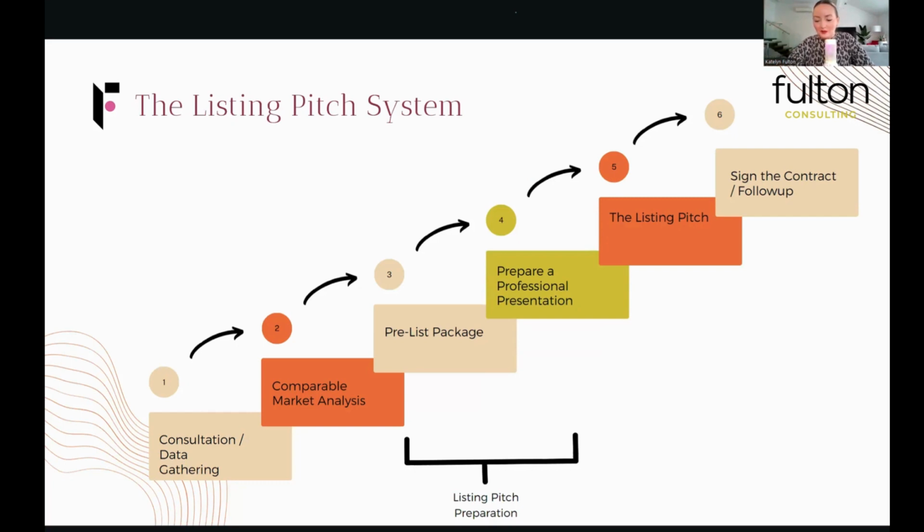It always shocks people when I tell them how many steps there are before you even get in front of the client. Getting in front of the client is one step of all of these steps, but actually preparing for a presentation, there's a whole whack of steps in between that you need to write out. Not all of our systems are going to be the exact same, but these should give you some ideas of what the big chunks should look like. And then you've got to fill in the gaps of what exactly you're doing.